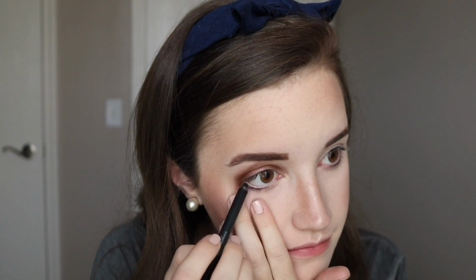Another mistake that I used to make a lot was tight lining without any other color on the lower lash line. Lining the waterline is not a bad thing, but it can really make your eyes look closed off if you don't do it the right way.